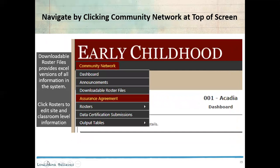At the top of your screen, you'll be able to click Community Network, see the assurance agreement, download the roster files, and click rosters to edit site and classroom level information. So you can get downloadable roster files, and you can click rosters to get to and edit the site and classroom level information.